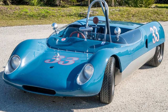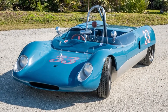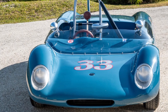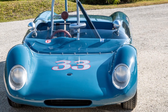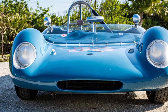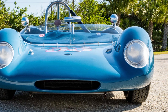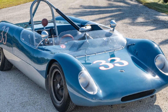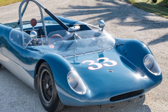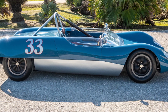Lotus cars, founded by Anthony Colin Bruce Chapman in 1952, became famous for creating lightweight, high-performance race cars that prioritized aerodynamics and agility over brute force. Chapman's philosophy of "simplify, then add lightness" led to the creation of some of the most legendary racing machines, including the Lotus 23B.